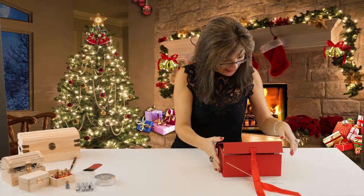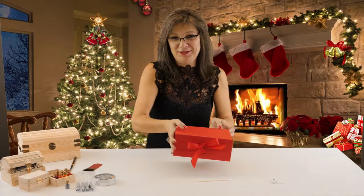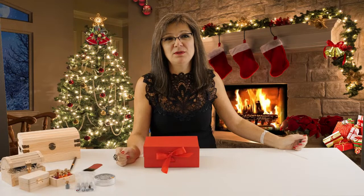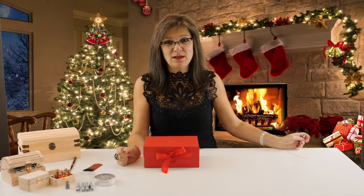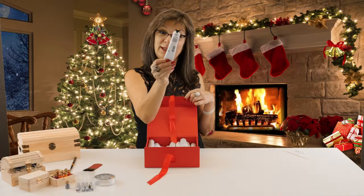Okay, so we are done with gilding. And what do we have left? Now it will be Cerakolors. For those of you who don't know what Cerakolors are, it's a water-soluble wax paint. Sounds like a crazy oxymoron. How can you paint with wax, especially if your wax paint looks like that in the tube?